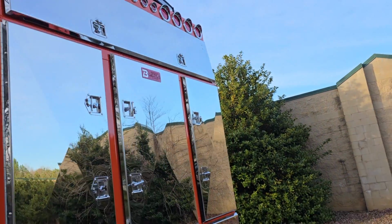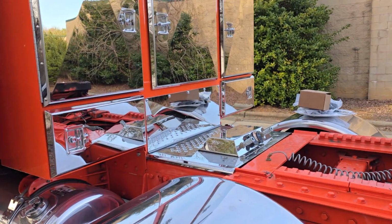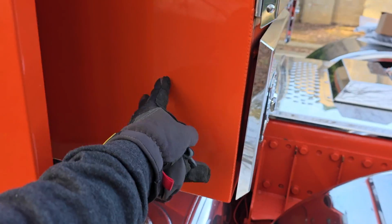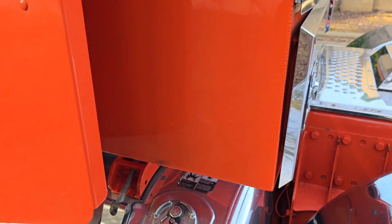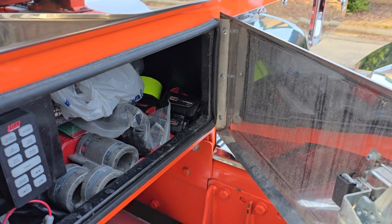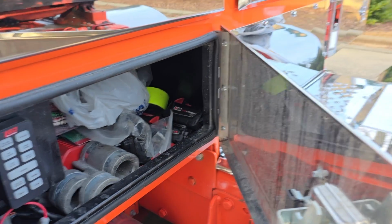So we got 1, 2, 3, 4, 5, 6 cabinets. These little side cabinets. See, on my black one, I had the cabinets right here, so you come out, just open it up, but this thing right here in the way. So instead of the side, just put them in the front, which worked out perfect.